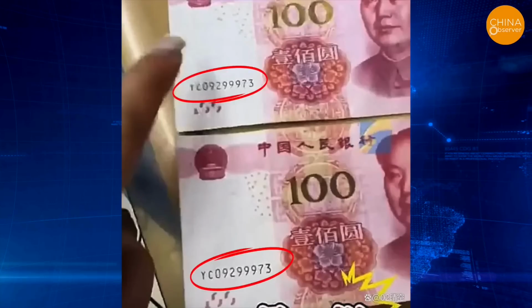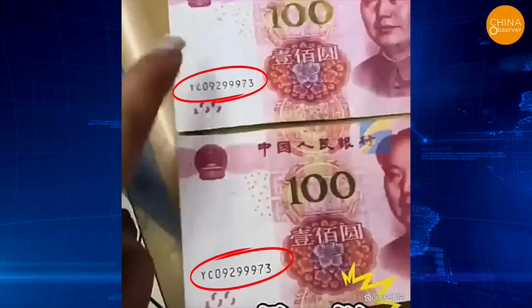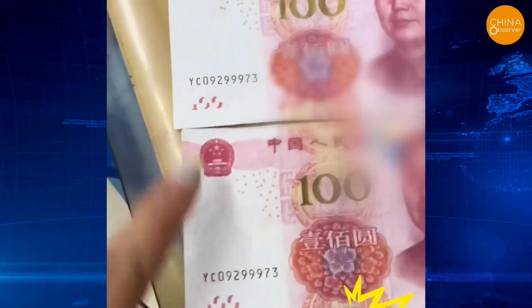Adding to the unease, an increasing number of Chinese banknotes with duplicate serial numbers have been spotted. On September 16th, a supermarket owner in Dalian, Liaoning province, shared a video showing two red 100 yuan bills with identical serial numbers, YC9299973. When both bills were placed in a counterfeit detection machine, no errors were detected.